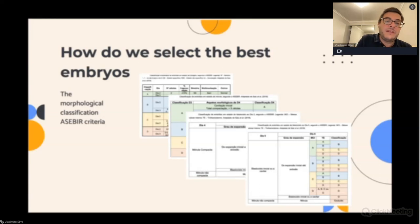We still use this because it's the only way for clinics to communicate with each other. So when you go from clinic A to clinic B, you can tell them, well, I've transferred a blastocyst A or a blastocyst B or whatever. It's important that every clinic knows how the embryo was classified by the other, but obviously this is an embryo classification based on morphology, which is somehow subjective.